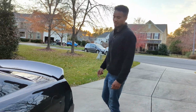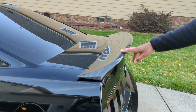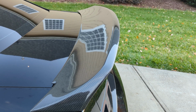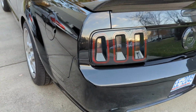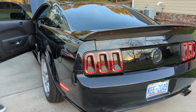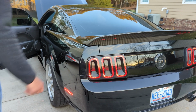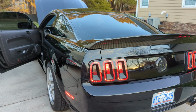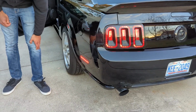So coming around to the back, as you can see, it's got this carbon fiber spoiler on the back, which I really, really like. I think it looks beautiful. That came with the car as well as some Raxiom taillights in the back. And let me cut them on for you real quick. Yeah, so those look really good on there. And they're also sequential. Here, let me show you real quick. Yep, so they're sequential too. And also he did these side markers on here to be LED as well.